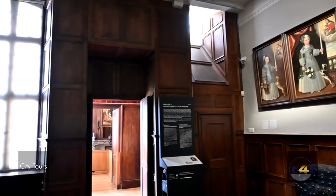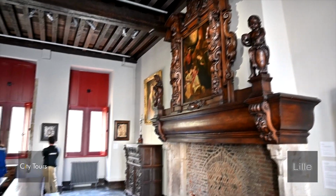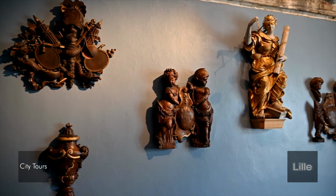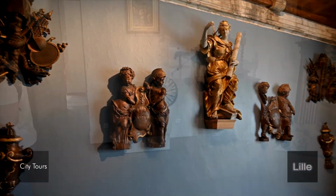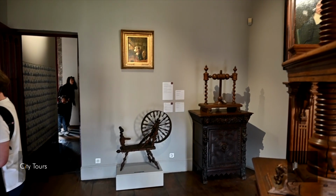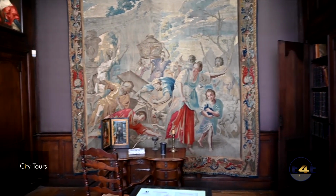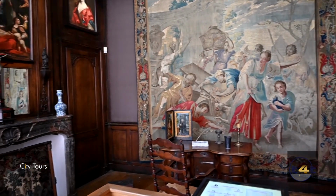Founded in 1237 by Countess Joan of Flanders, the Hospice Comtesse sheltered the sick and pilgrims. Its foundation was part of a broad movement to create hospices, which became more common in the 12th and 13th centuries. Today it houses the Museum of Art and History of the city. Very interesting. And impressive.